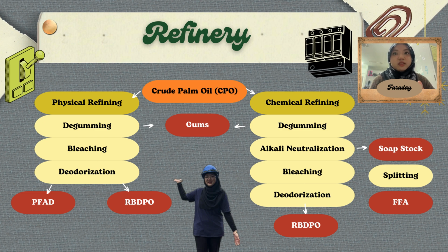And then deodorization. Deodorization is used to remove unacceptable odor by steam distillation. The odoriferous compounds are stripped off with the help of live injected steam into heated oil under high vacuum pressure. Deodorization is mainly for making oil color lighter during the palm oil refinery process, which can make the oil look good.